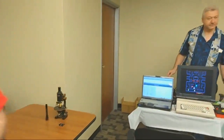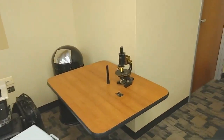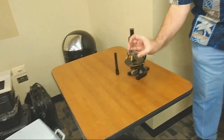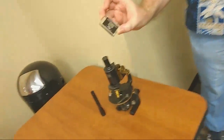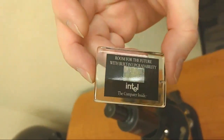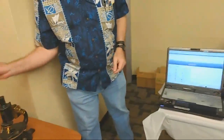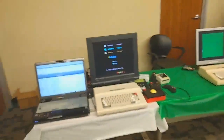Excellent. Is this your microscope? No, that's not my microscope. John Mark, is that your microscope? Well, Rich Bear brought it in. What he's got here is an Intel chip that you can examine under a microscope. Oh, okay, it's like in a slide. Yeah, an Intel chip on a slide. Looks like he's got a flashlight for light, and you can check it out.